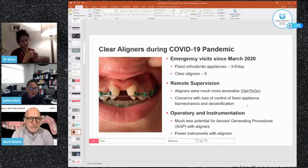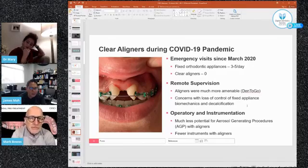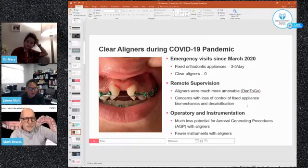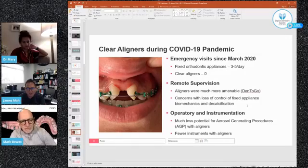And if patients don't come in, when this all started, we thought it was only temporary. We thought it would be over in a matter of maybe a month. But as the months turn into 2, into 3, into 4, and so forth, we really worry about those people that have not come in since. Whereas if they were wearing aligners, they simply could take care of themselves by removing the appliance for oral hygiene purposes. And then the other aspect I want to point out is getting back into business.